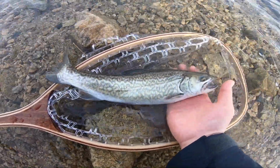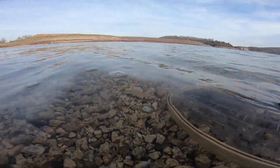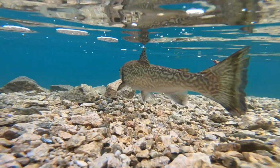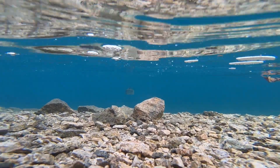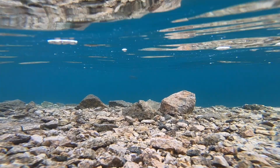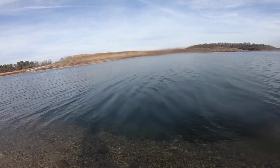Look at that. Hey guys, just let him go. First tiger trout. Awesome. Swimming away. Thank you very much.